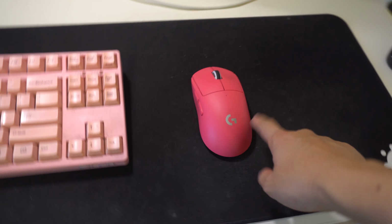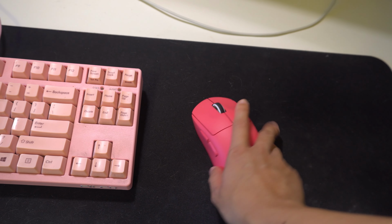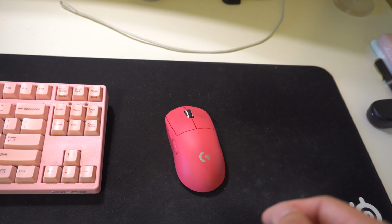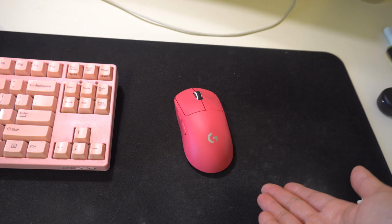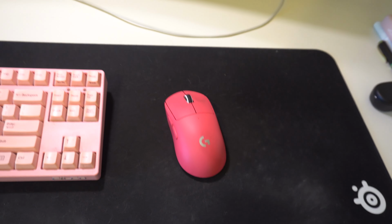So this is the Logitech Pro Superlight wireless, as you can tell, and it is pretty lightweight. I haven't had the best luck with mice recently. Before this, I bought the SteelSeries Aerox 3 wireless, which died on me within like 6 months. So I bought this as a replacement, even after they sent me a warranty replacement, and it just didn't work out for me.